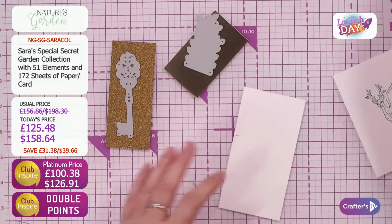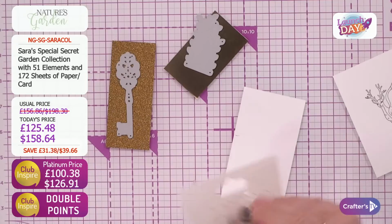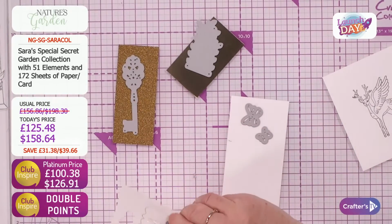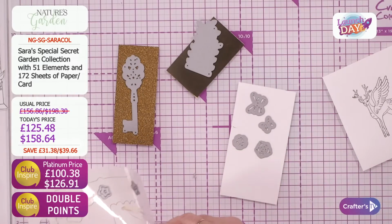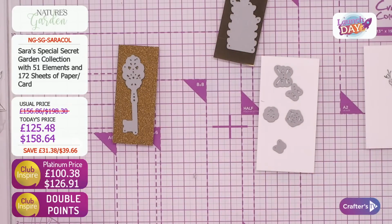Absolutely, we are. What I am doing here, Jo, I'm just trying to find, I'm putting everything down. I'm going to use some of these elements to cut out. So you've got all these little butterflies, little flowers, so use them. They are amazing. So I'm just going to cut a few of these out. And while they're cutting through, let's have that little butterfly again. We will actually start putting our card together.